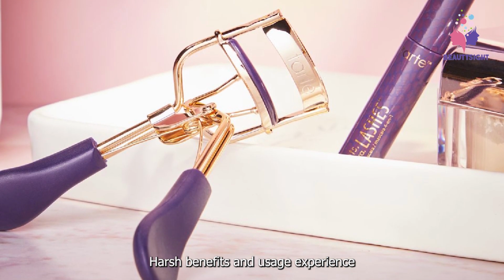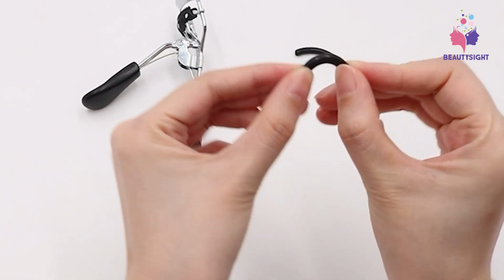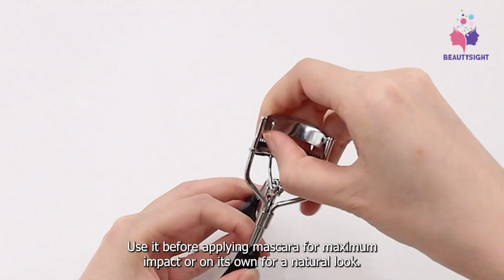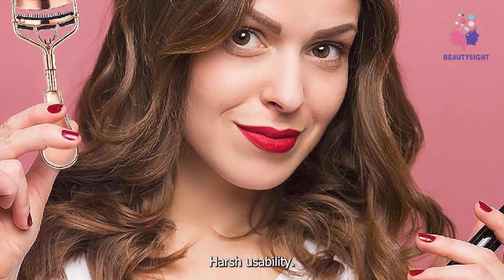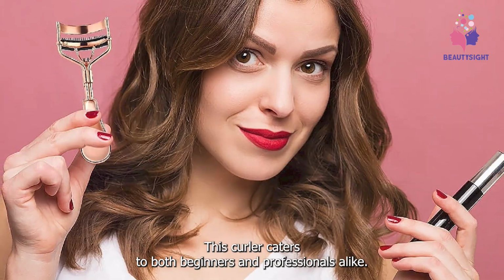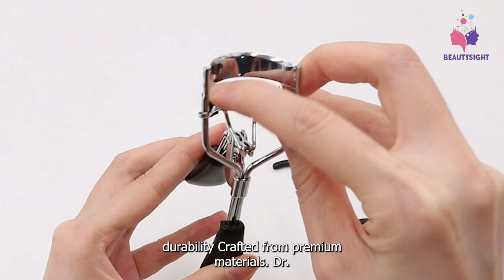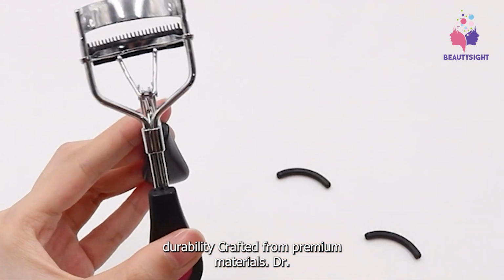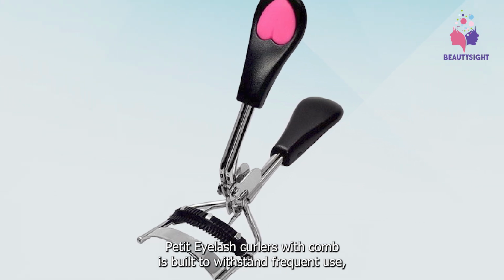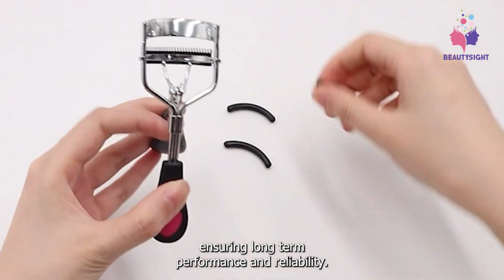Benefits and usage. Experience lifted and curled lashes that open up your eyes instantly. Use it before applying mascara for maximum impact or on its own for a natural look. Usability. Easy to use. This curler caters to both beginners and professionals alike, delivering salon-quality results at home. Durability. Crafted from premium materials, Dr. Petty Eyelash Curlers with Comb is built to withstand frequent use, ensuring long-term performance and reliability.